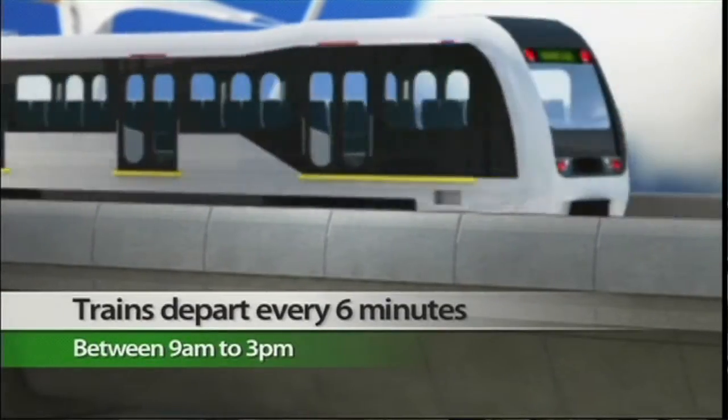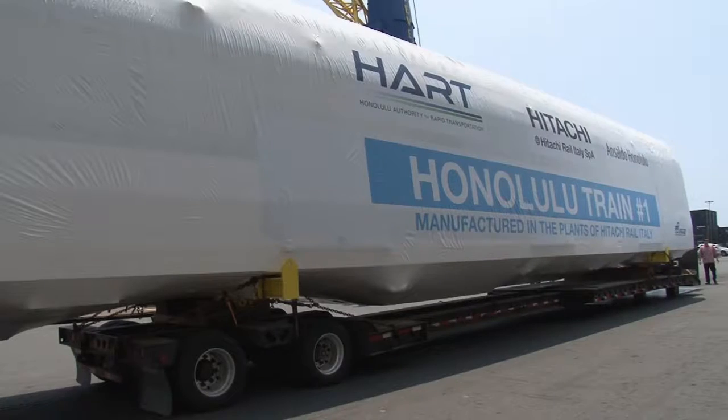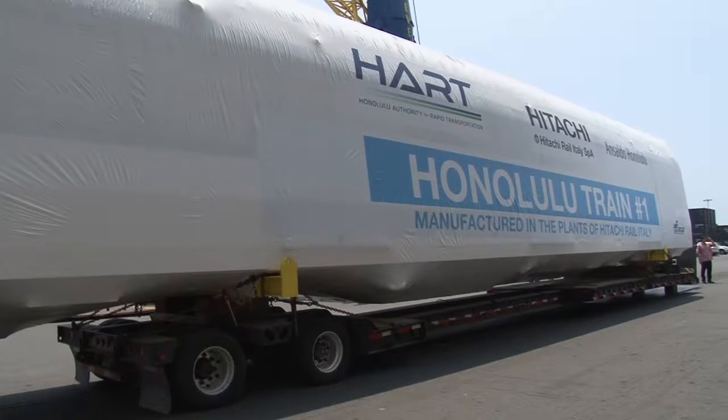This is the way we're going to travel in the future. And while we have bumps down the road, 20 years from now, 50 years from now, people are going to ride this system and get on these cars and not even think twice about it. It's going to be part of the life here in the urban core. These two trains have an economic life of 40 years. Imagine what's going to happen over the next 40 years.